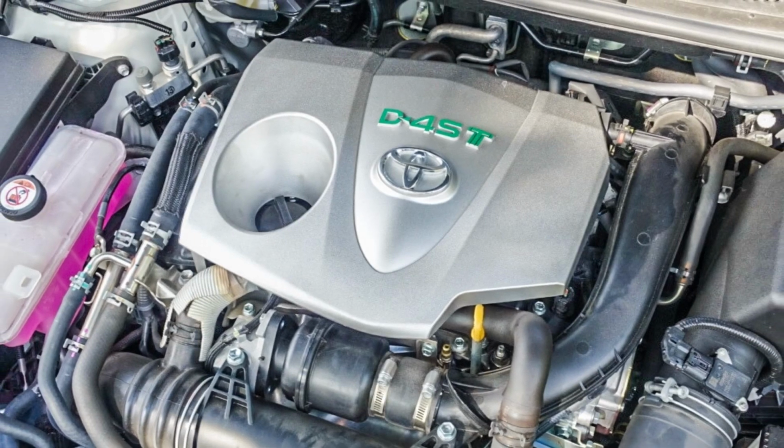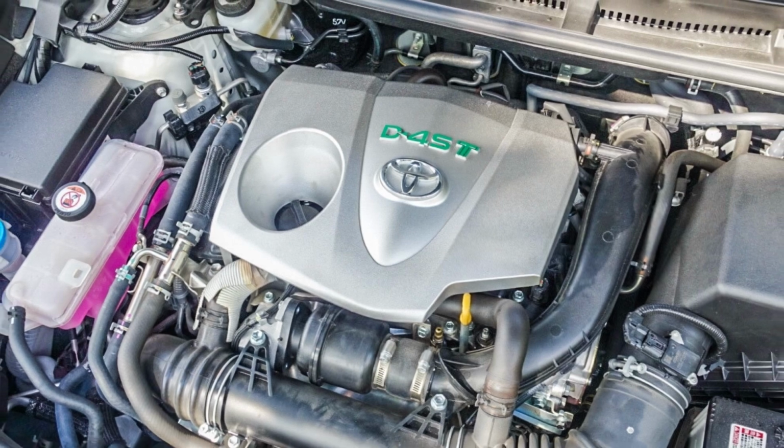It has 230 PS of horsepower, 340 Newton metres of torque. It's a powerful car, isn't it? So this is like a T5 Volvo. Wow. So they have checked the boxes that were not checked before.